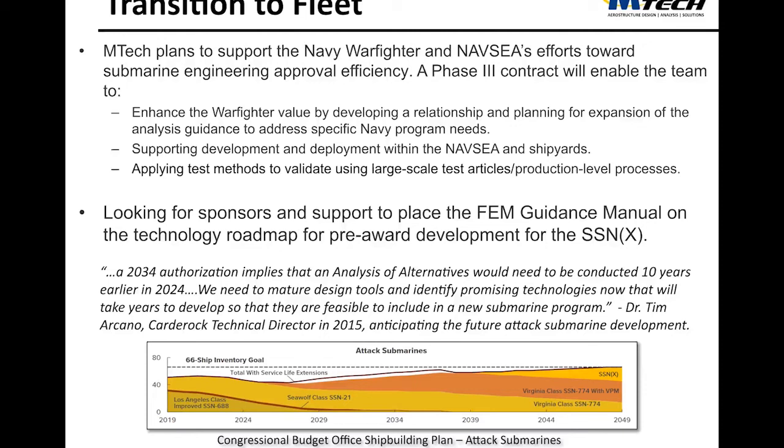organizations, but to really make the full impact, the planned family of complex submarine structural guidance needs to be addressed. Also, a validation test plan, including small component tests and a larger scale correlation test, must be completed to assure confidence in the guidance recommendations. The time to start getting this resource into the technology roadmap is now.